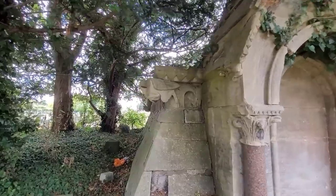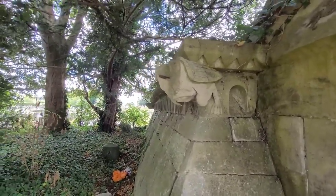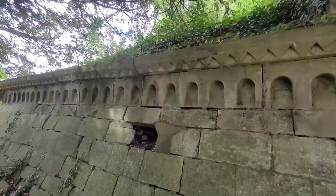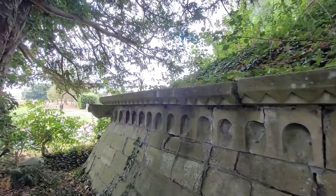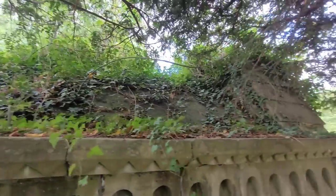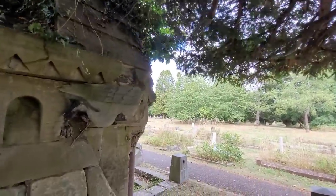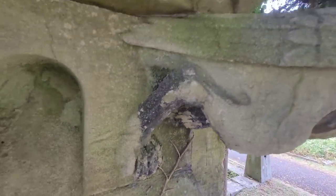This is our third headless dragon. So it's a shame that they have all actually lost their heads. Look at that for designs. And just down there at the corner, our fourth dragon. So it is actually beautiful, but such a pity that it is in ruins. Right down to the dragon's feet, look at them, the claws, its wings.